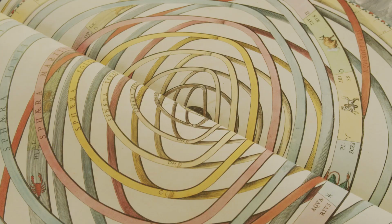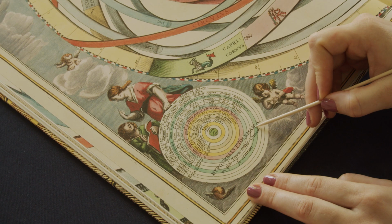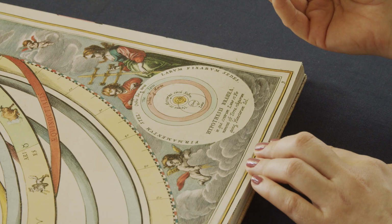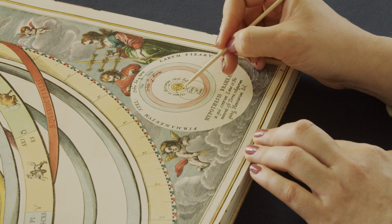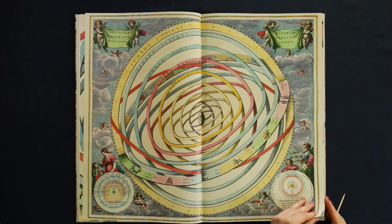Alright, before we go to the next part, I just want to show you one little detail. Down here in this corner, we have basically the same depiction, the Ptolemaic worldview, with the Earth at the center. And then over here in this corner, we have the Hypothesis Brahe. And this is something that I hadn't known before. We have Earth at the center, the Moon going around the Earth, and then we have the Sun over here, and the other planets going around the Sun. So, here's a little oddity. We're going to have a look at this in more depth in a minute.